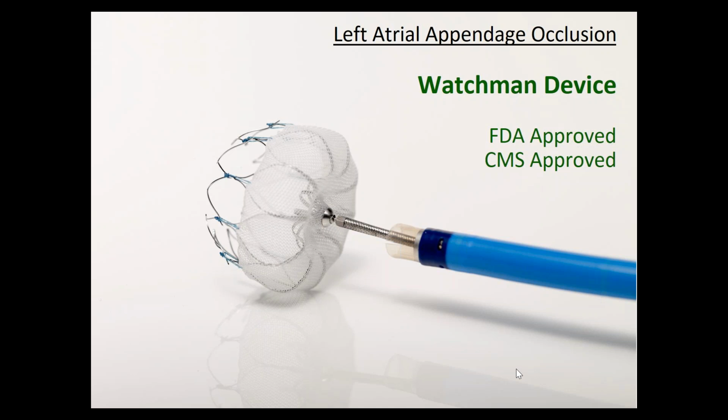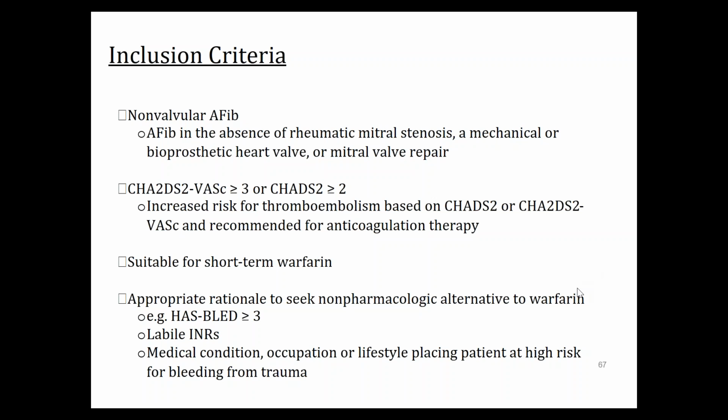So inclusion criteria: non-valvular AFib. AFib in the absence of rheumatic stenosis, mechanical or mitral valve repair, as Steve mentioned. CHADS2-VASc of greater than 3, or a CHADS2 of greater than 2. So if somebody comes in and their CHADS2-VASc is 1 or 2, by FDA guidelines we can't offer it. Their stroke risk is not high enough to warrant this.